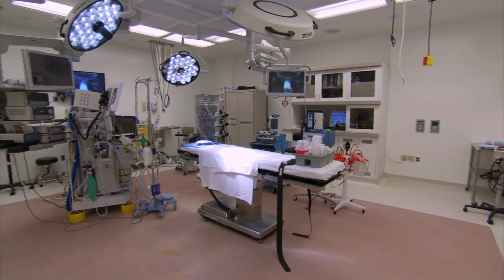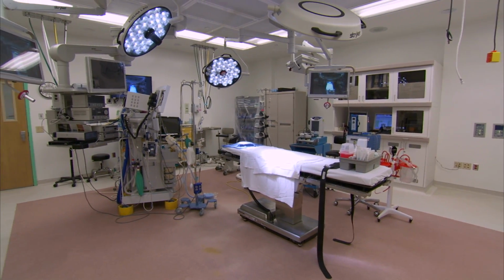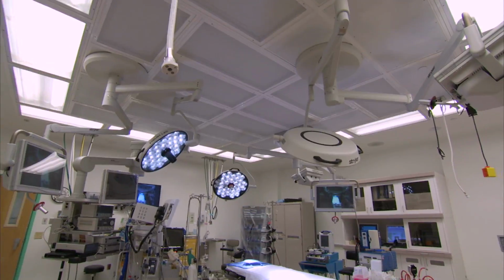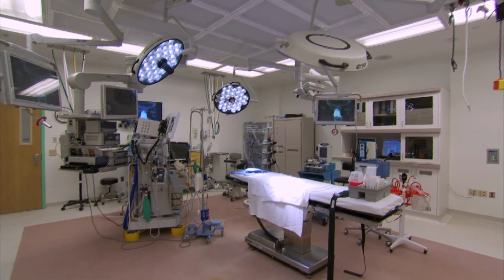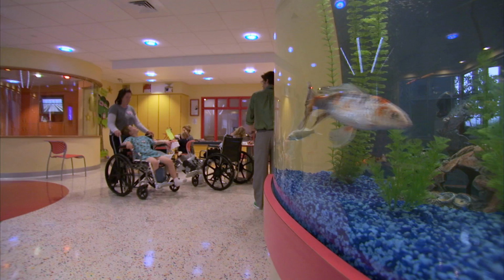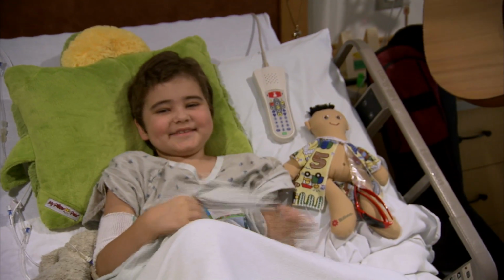We've got 6 fully equipped, minimally invasive surgery rooms here, what are called integrated rooms, which means that there are video screens all over the place. All of the equipment is hanging from the ceilings by booms, so we can very quickly adapt the room to whatever it is that we're trying to do. I think from a surgical point of view, we can say that we are absolutely the state-of-the-art children's hospital in the country right now.